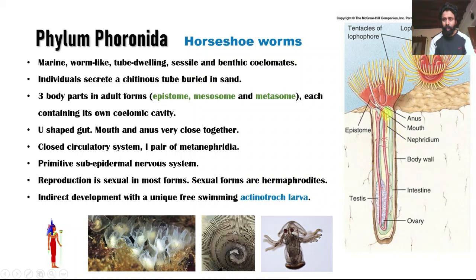If you look closer, the adult body is divided into three major parts. The first part is the epistome. Epistome is a projection which extends over the mouth. The second portion is the mesosome. Mesosome includes the entire lophophoral area: the lophophore, mouth, anus, and nephridiopore, to be very specific. So the first portion is the epistome, the overhanging portion from the mouth, and the second portion is the mesosome, which includes the entire lophophoral region.